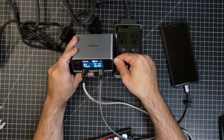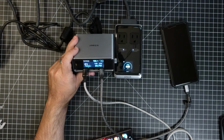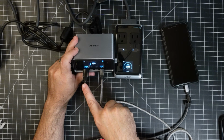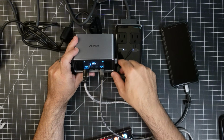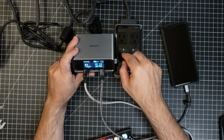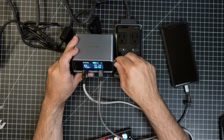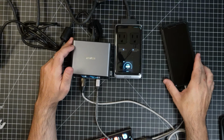All right, so let's do the off. You'll see that once I do this, demand is going to go down slightly, and let's go ahead and check that again. Make sure that, yeah, priority is off. Wow, that is cool. All right, and we know that there's an app too that's going to control this.